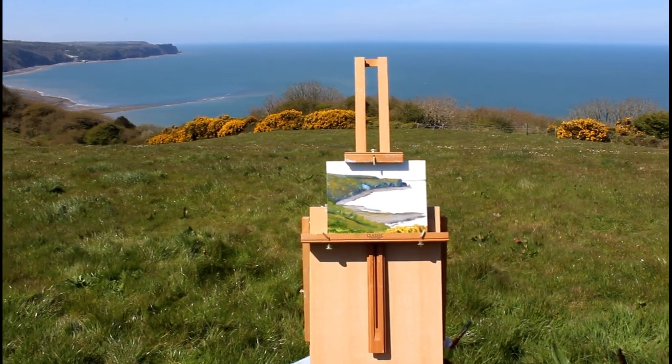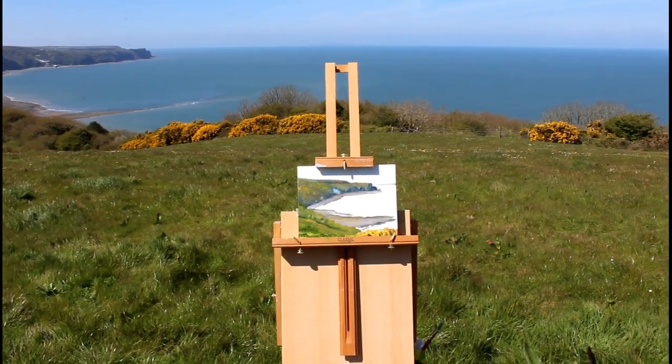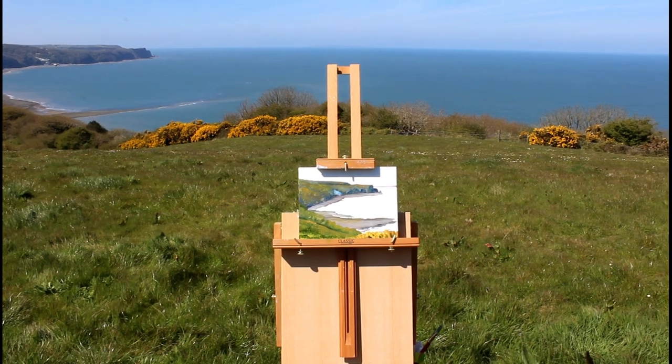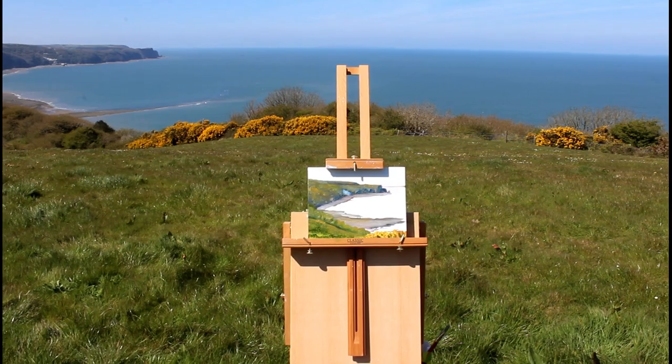I'm quietly pleased with this one so far. I'm going to try now to put the sky and the sea in, and we will see what that does. Let's go for it.